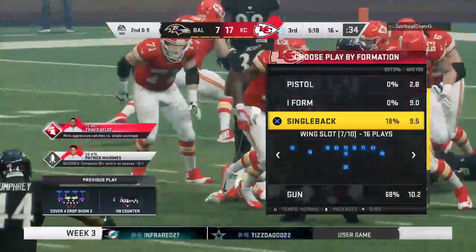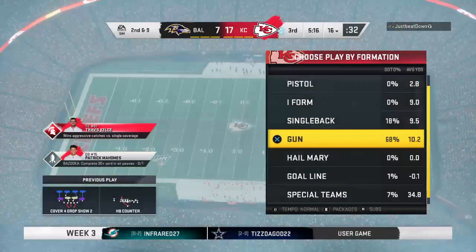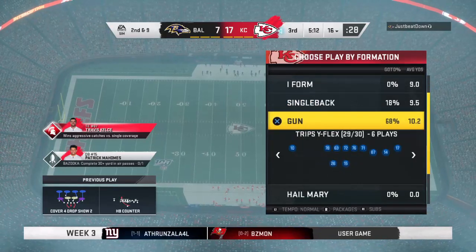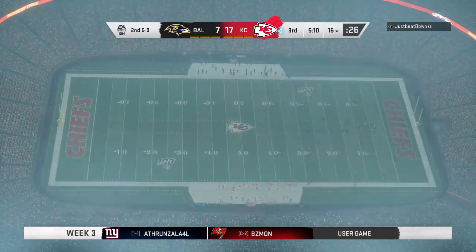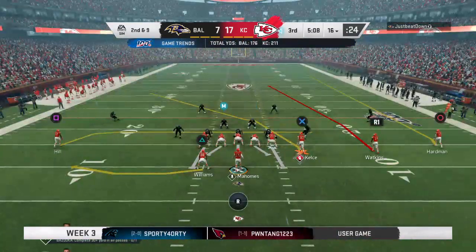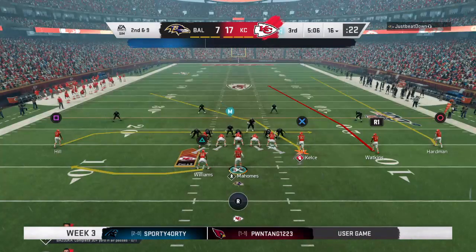Credit him with a 1-yard gain there to make it 2nd and 9. A gain of a yard brings up 2nd and 9 at the 16-yard line. Here's 2nd and 9, just a yard on that last run.